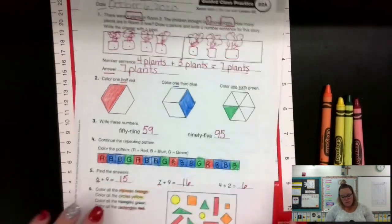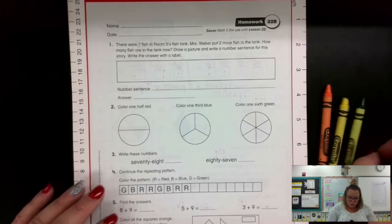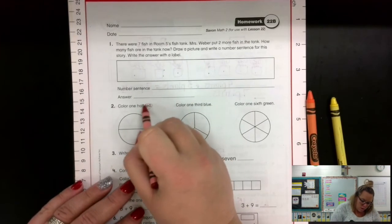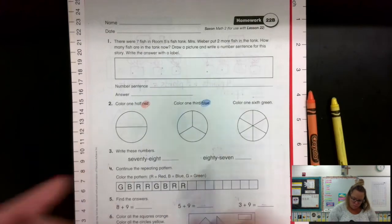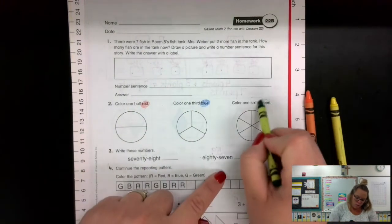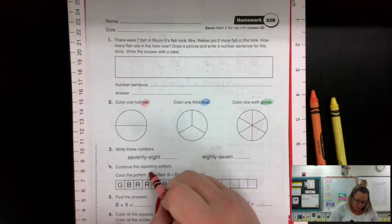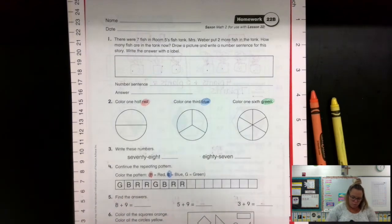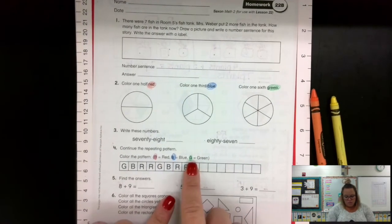All right, when you're done with this front of the sheet, the back side will be your homework. Now, you will need colors again on the back side. Please make sure you use crayon or colored pencil. You need red. You need blue. You'll need green. Then down here, you'll need red, blue, and green. You'll need to continue the pattern first and then color it.